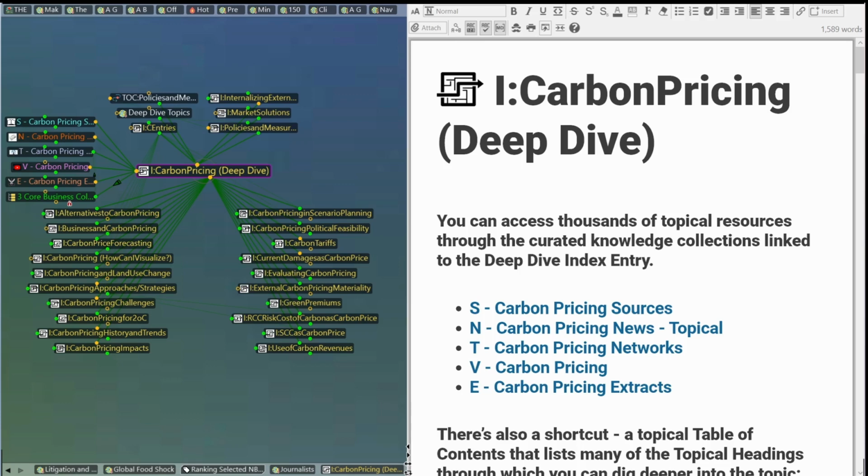Here is one example of a deep dive index entry for carbon pricing. On the left-hand side, you can see the active thought. You can see jump thoughts that point you to a lot of topical headings for digging into carbon pricing. You can see parent thoughts, most of which are index entries in their own right. You can see child thoughts that are index entries in their own right that are more granular. And then on the right-hand side, you can see the very top of the page that explores how this index entry serves as a front door into the topic of carbon pricing.